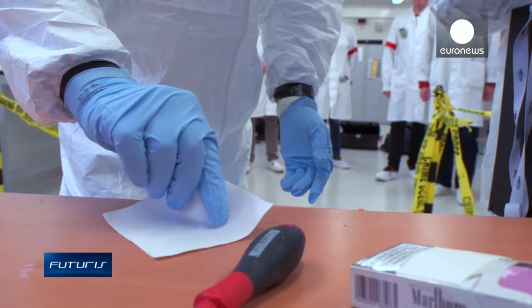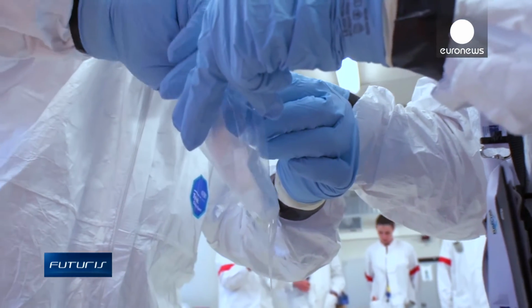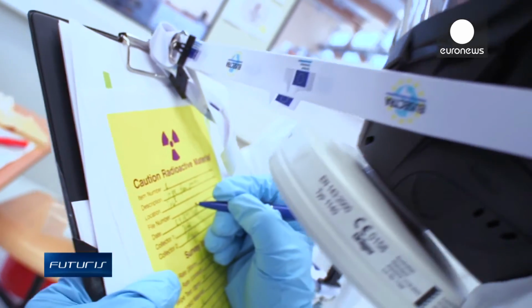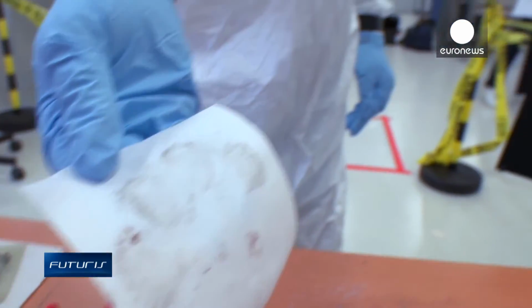We look for two things. We look for the presence of radioactive material to see if there are any, and if there are radioactive materials, we have to take measures in consequence. And then we look for traces of classic forensics, like DNA, blood, hairs, so that we can trace back who was working here and who is essentially to catch the bad guys.